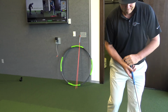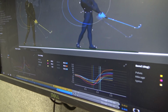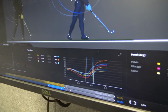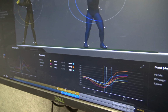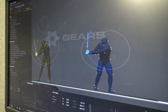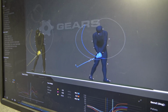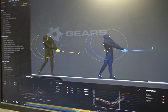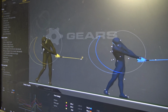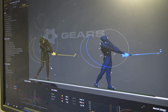Well, let's do it here since we have the technology. Let's just walk into the GEARS room for a second. So this is a tour pro here, and this is Tony. When we look at transition, everything's looking pretty normal. But when we start looking at what's happening from about here through the ball, still doesn't look too bad, but we're already seeing how I'm staying down here. You can see the head is staying down. The upper body's not rotating. The legs are staying there. The right side's not getting through the shot.